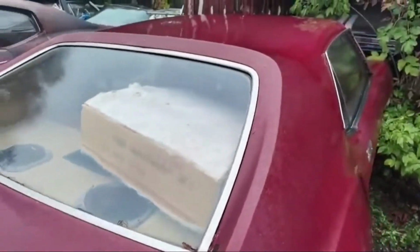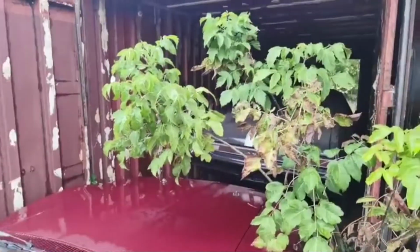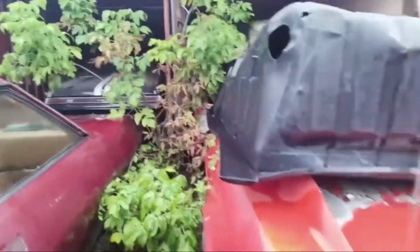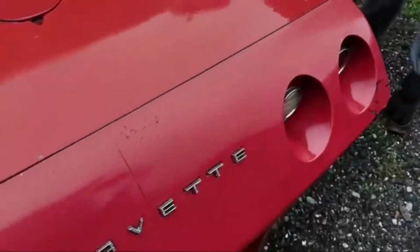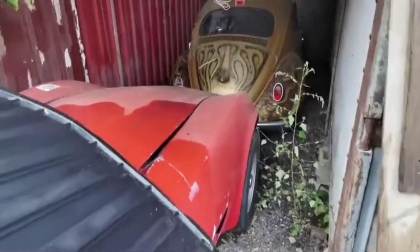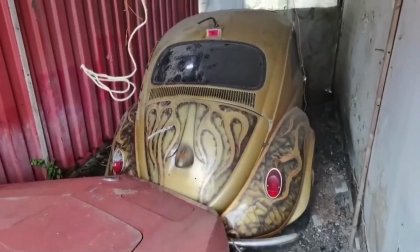So I'm glad for all of you joining us, watching live. And we're here in heaven. And we're going to take a look at another Vette here, of course. And look in there. That is a beautiful Beetle there. It's a beautiful paint job. Look at that. Isn't it amazing? Yeah. Airbrush paint job, right out of the 70s.